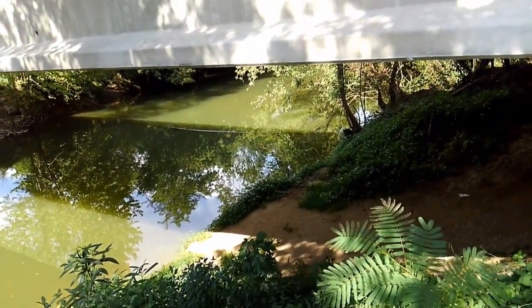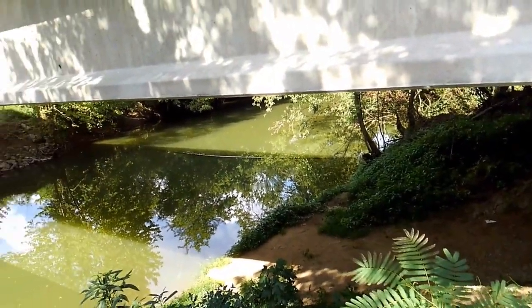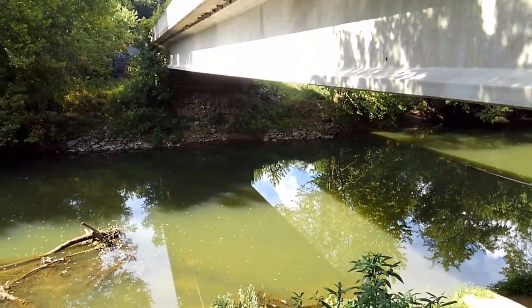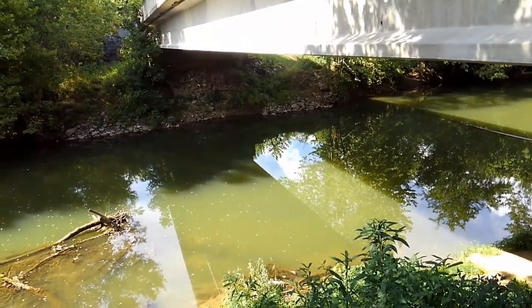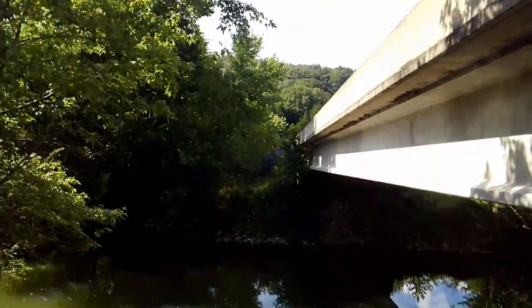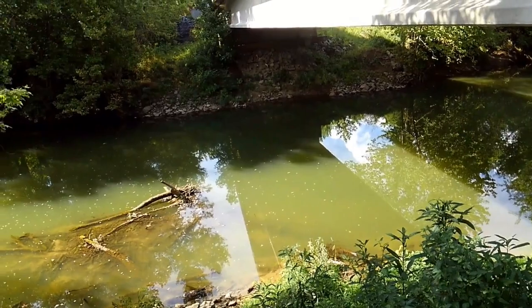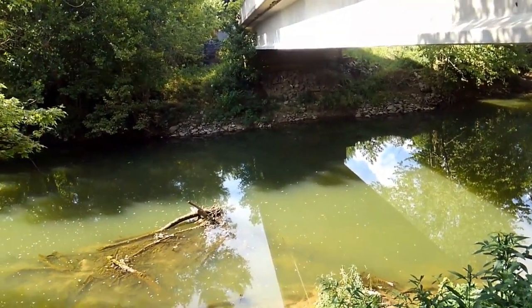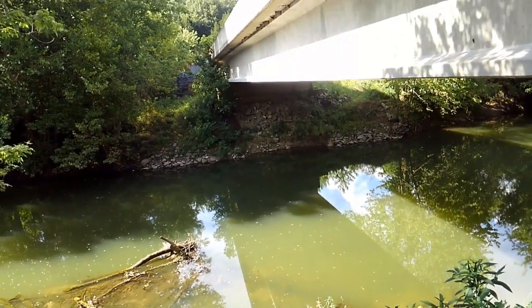This is a bridge over the Paint Rock River. It's in a fairly secluded area. There's a state highway nearby. This is not it, but over in that direction is a state highway, so we can hear a fair amount of traffic. I don't hear any right now, but I did a little while ago.